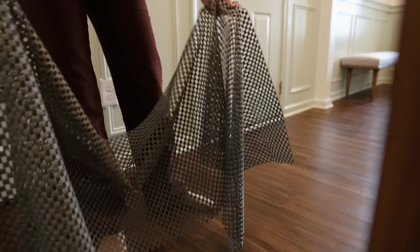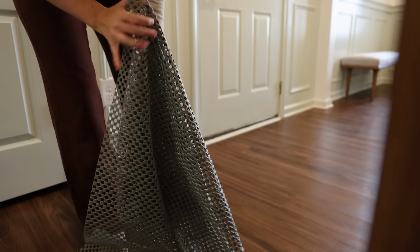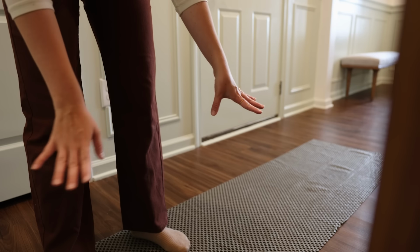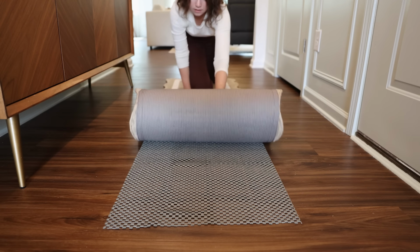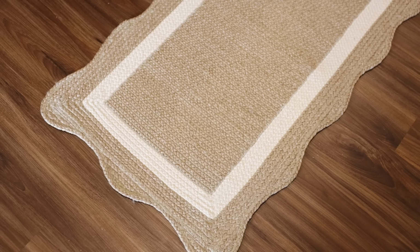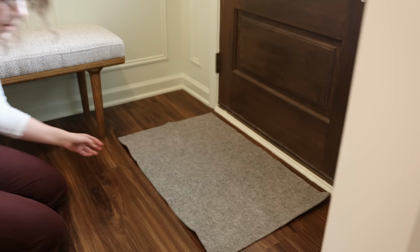Want to start layering in some texture, so I'm going to put our rugs down next. But first, always got to put down a rug pad so that the rug doesn't slip around on the floor. This is going to be our scalloped rug. I'm just trying to center it on the baseboard in this longer section of the entryway. Oh yeah, that's gorgeous. Then we're gonna put this 2x3 one right by the door. Again, rug pad first.